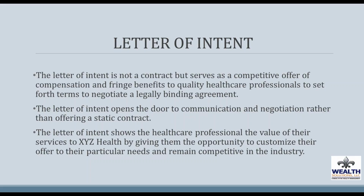But it helps move the process along as far as working with a prospective provider with your clinic or your health center.